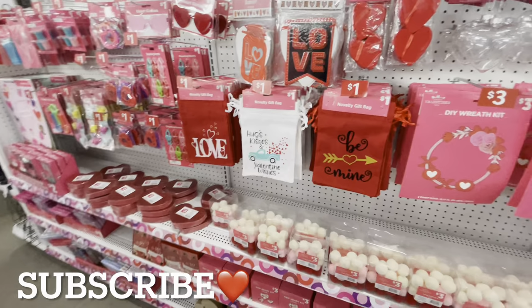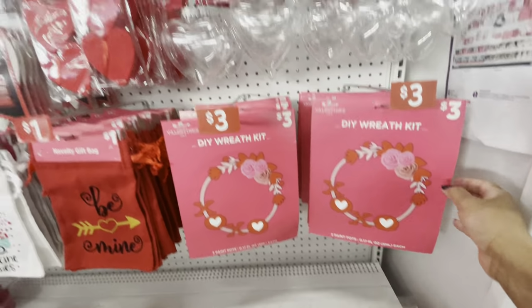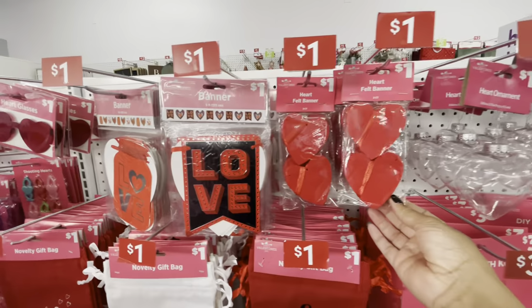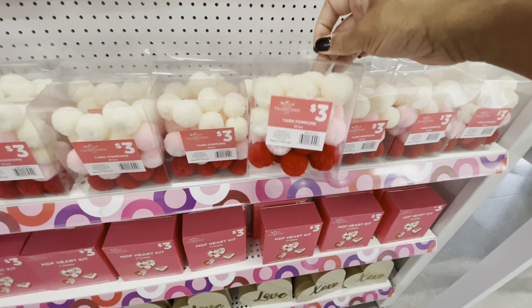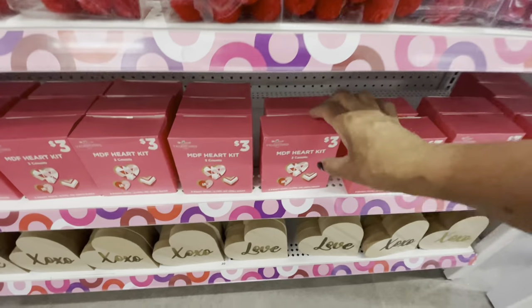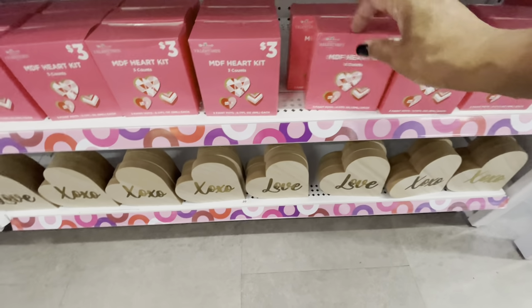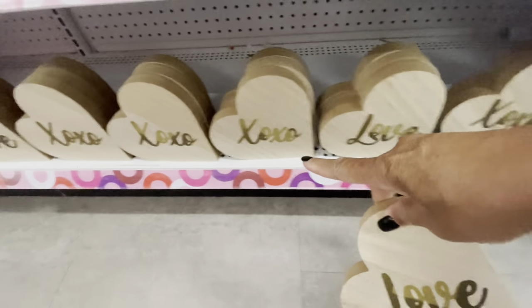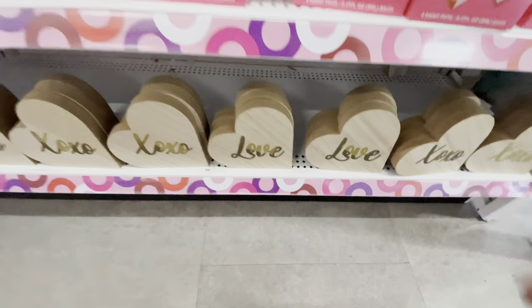All right, so it looks like they put out some more Valentine's decor. They have this DIY wreath kit for $3. They have some heart ornaments for $1, heart banners. All of these items up here are $1. They have some yarn pom-poms down here. Here is an MDF heart kit, 3 count, $3. Some wood signs, some wood hearts here, love. I see XOXO, these are $2.